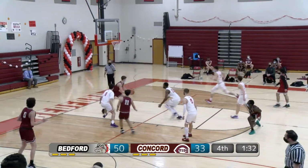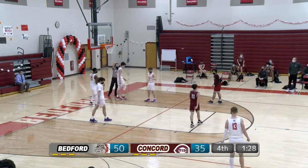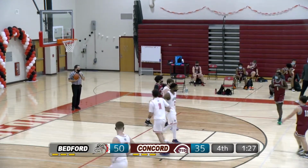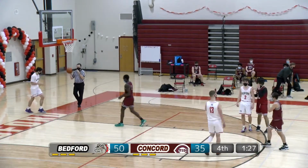A little scramble here around the top of the key. Burke finds Nate Bankston, his first 2. Bankston finishes. And we have an official's timeout. It looked like maybe a mouth guard or something fell on the ground there. Not quite sure what it was, but we had an official's timeout.